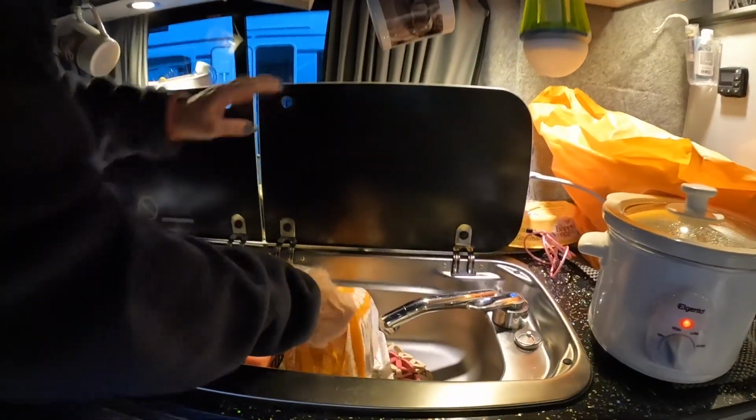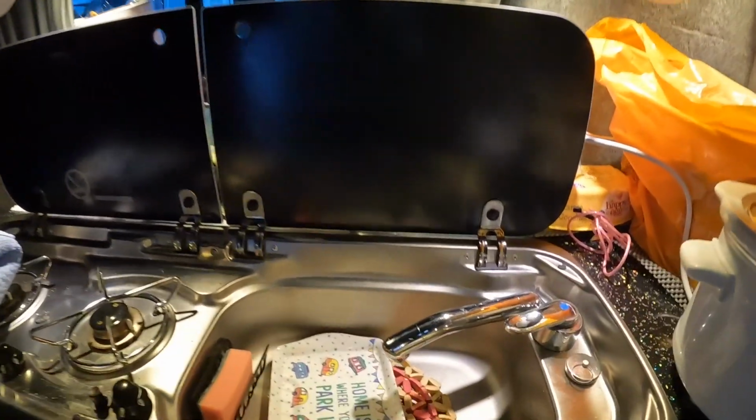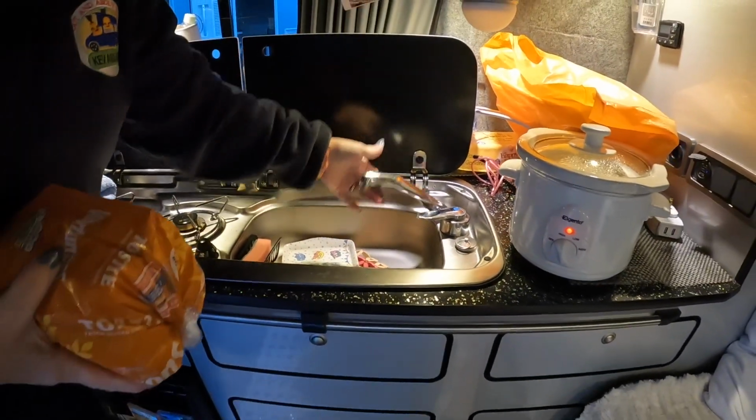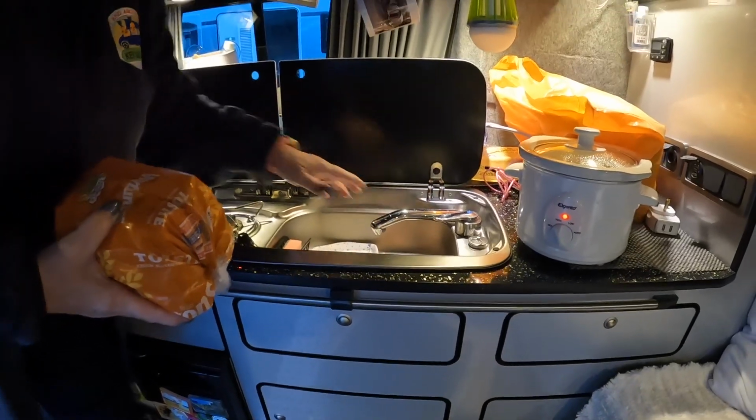There you go. Oh, and a loaf of bread. Sink and a loaf of bread. It's amazing what you can keep. So that faucet just pops up then? Yeah. Perfect. That's all you need though, isn't it?